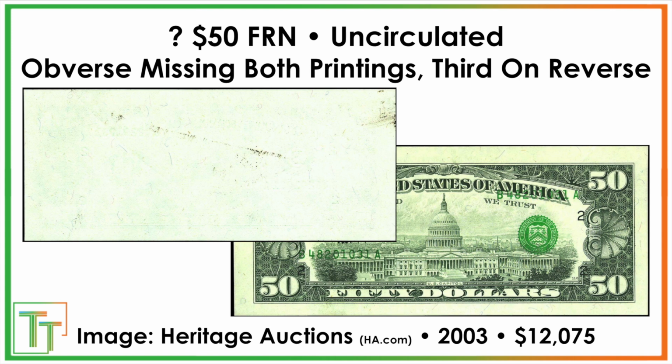Really strange conglomeration of errors. It's uncirculated, so somebody obviously caught this one really quickly because both sides are so messed up, and it sold for $12,075. I'd be curious to see what that would sell for today.